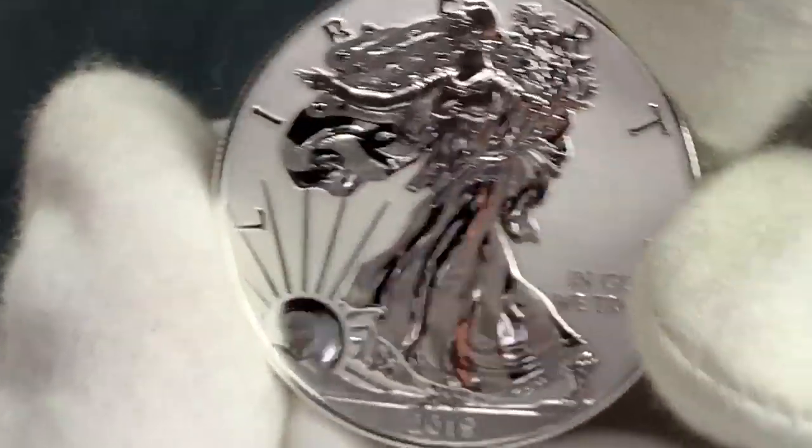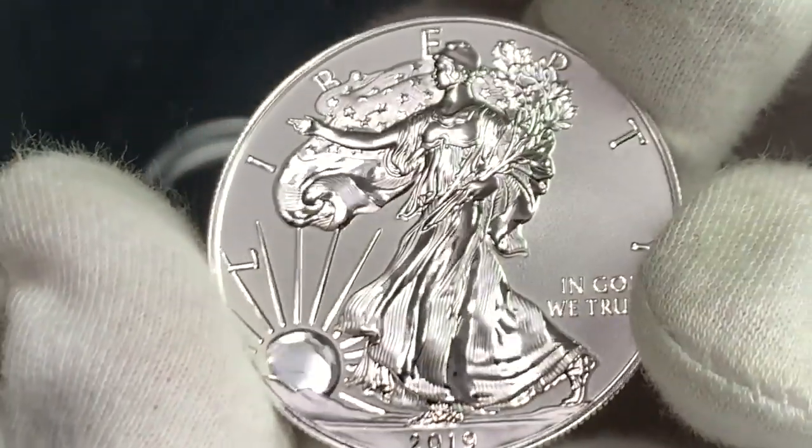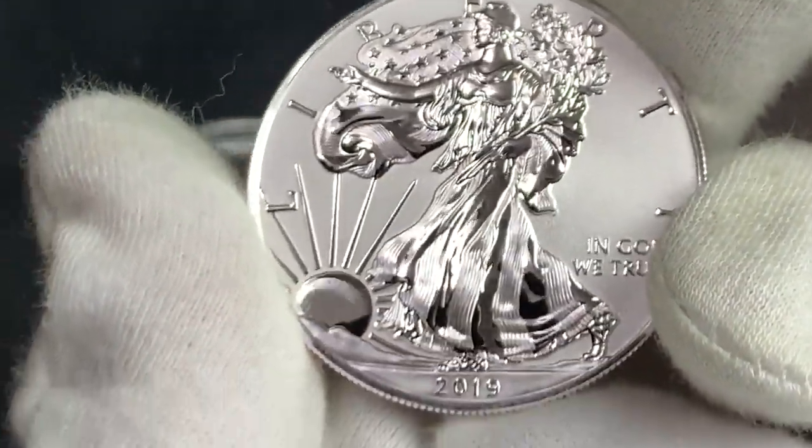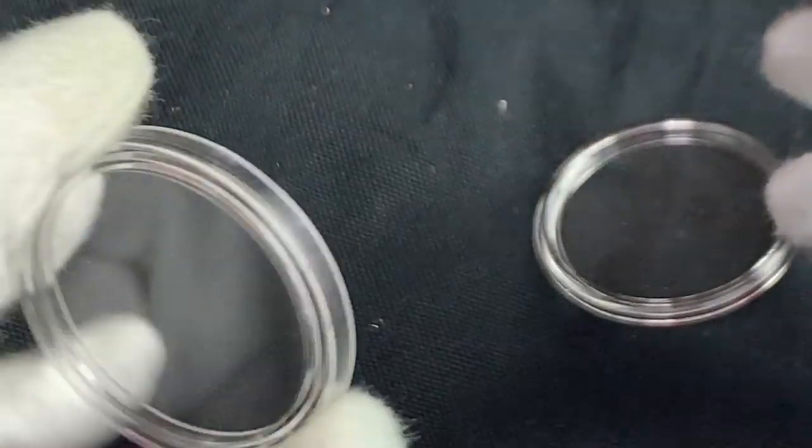Wow, that's pretty. That is pretty. I'm being careful, man. I don't want to talk and spit on it or anything crazy. Yes. That is phenomenal, right? It's just little differences like that, man. That's what keeps us interested in the hobby, isn't it? Wow, that's so, so pretty.